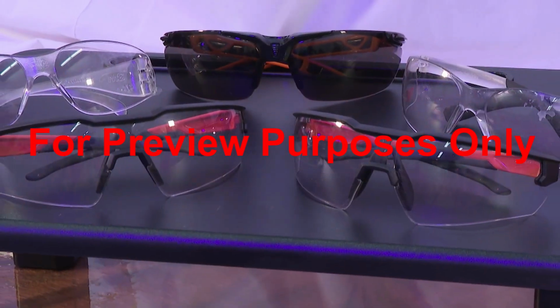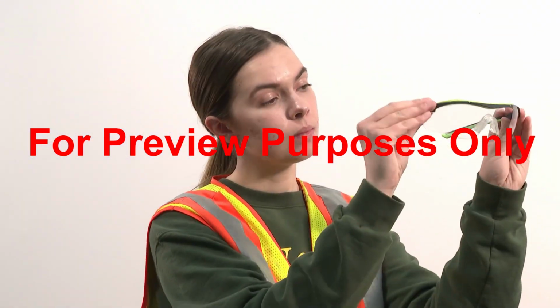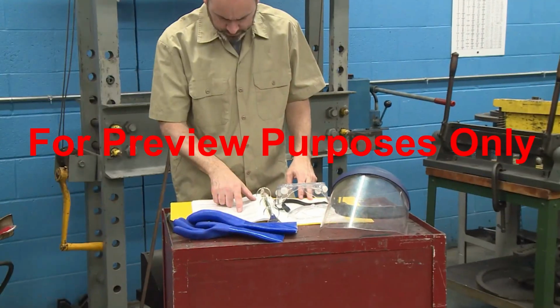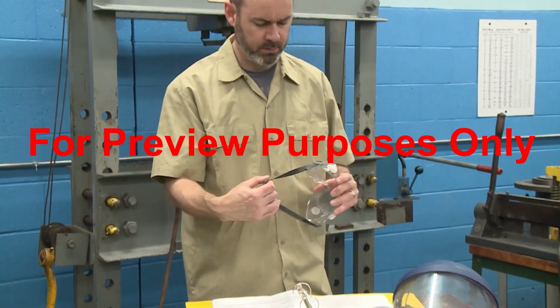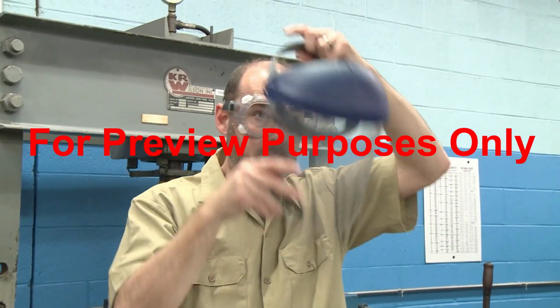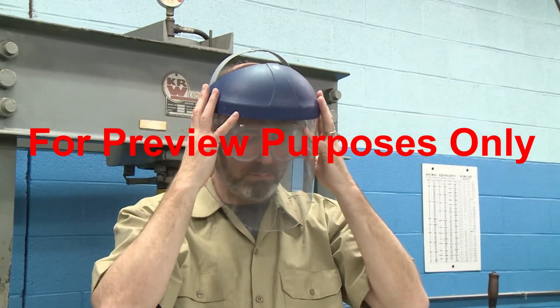There are also a number of situations that require eye protection. If you're working around flying particles or debris, safety glasses can be a good solution. But dust or splashing liquids will require goggles. They seal tightly to your face, so nothing can make its way to your eyes. In situations where splashing could be severe, a face shield may be needed as well.